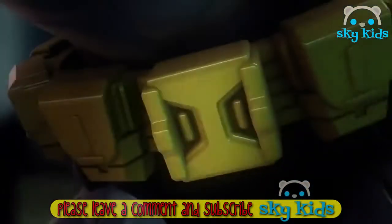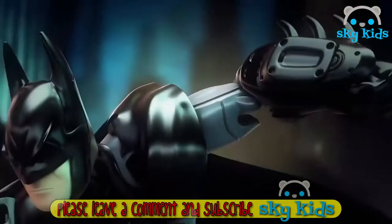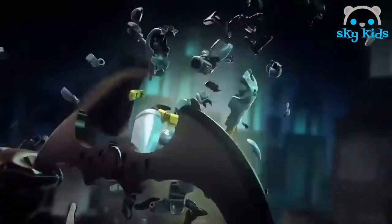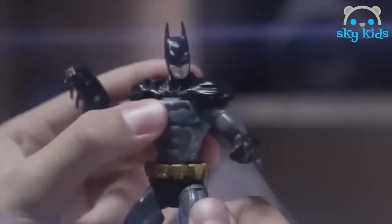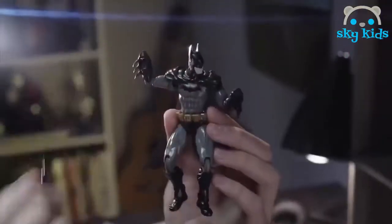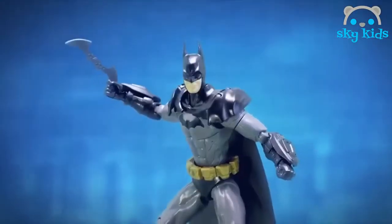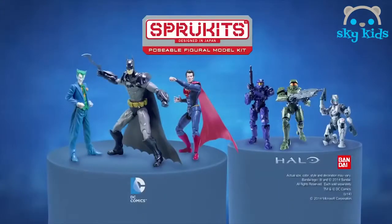Batman, one of the world's greatest heroes. Created by you from the ground up. Sprue Kits lets you build your favorite characters and strike the perfect pose. With up to 120 pieces of easy-to-snap-together action. What makes a hero? You do. Sprue Kits Figure and Model Kits, each sold separately.